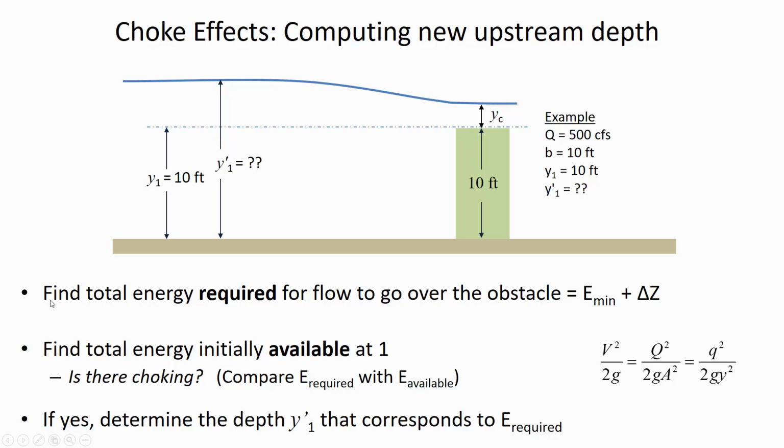So the procedure that we'd go through to analyze this is we're going to be comparing the required energy to the available energy to know if pooling will occur. The required energy to get up over this obstruction is going to be the obstacle height, so this delta Z of 10 feet, and then the minimum energy of the flow. Do you remember from class last time the relationship between critical depth and minimum energy?